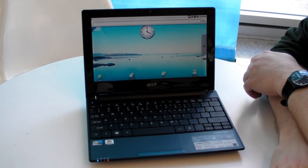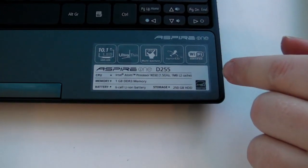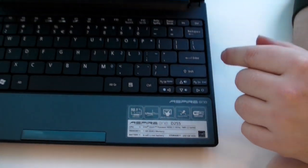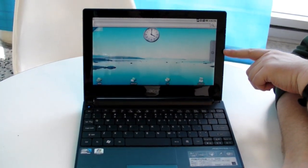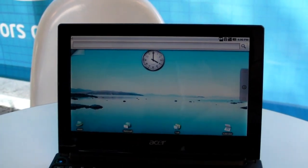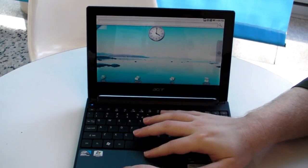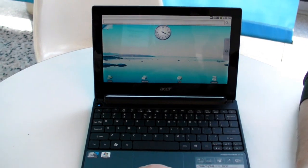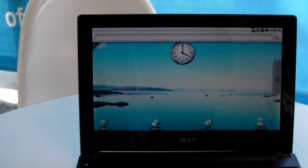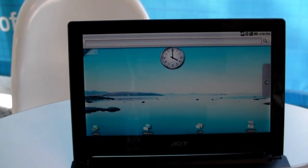This is a 10-inch netbook running on Intel's Atom N550 dual-core CPU, one of the first we've seen. And you'll notice if you look at the desktop here that it's running Android 1.6. It actually also runs Windows. If you scroll on up over to the corner, which you may not be able to see on film, you can actually boot into Windows. We have it set to boot into Android first because we thought it was kind of interesting, but you can configure it to either boot or not boot into Android.